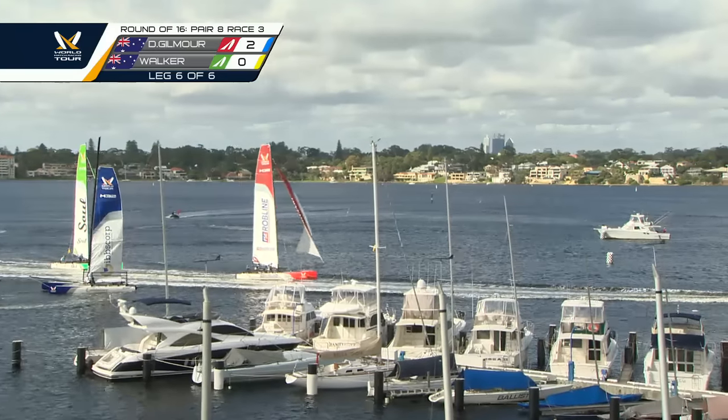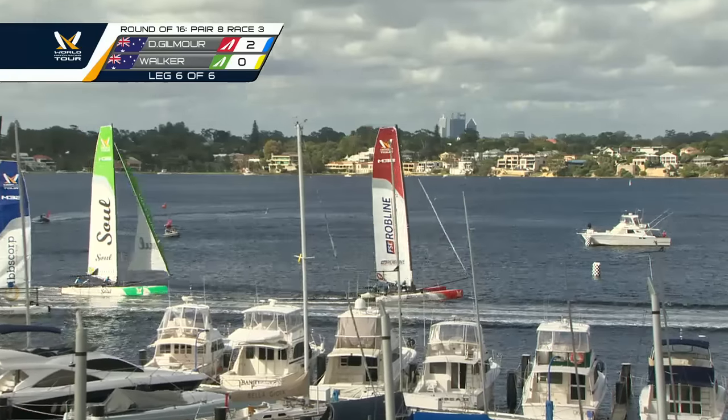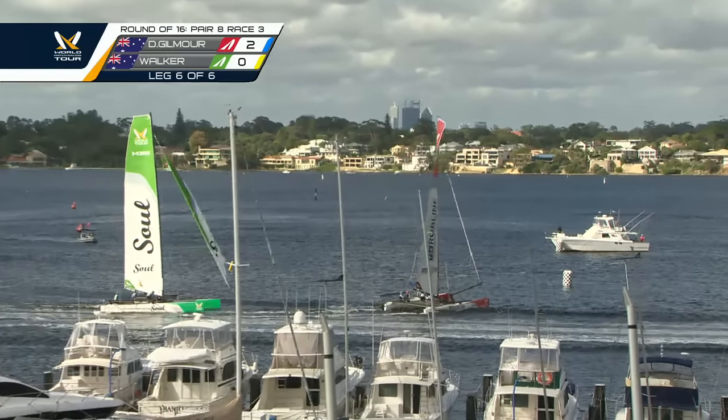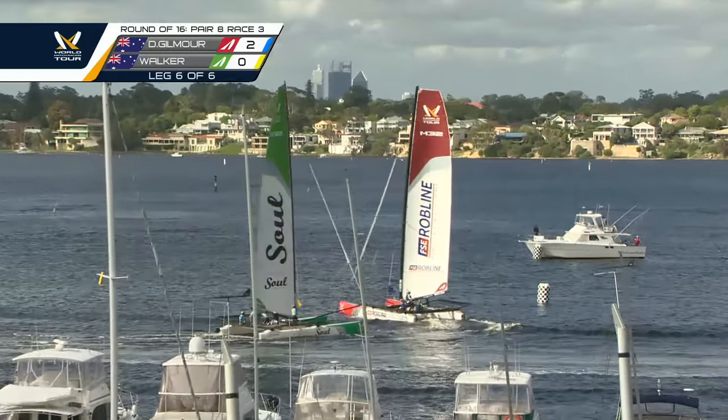I think he can. He's bringing his bow down. David Gilmour to come through. He's going to take the win for Western Australia. He's bringing his bow down through the jibe. Walker's coming up behind with a lot more speed. They're past the finish line.